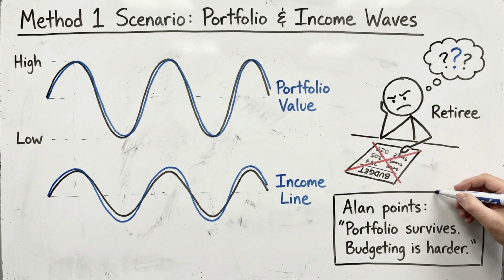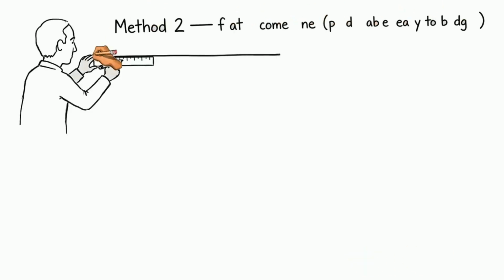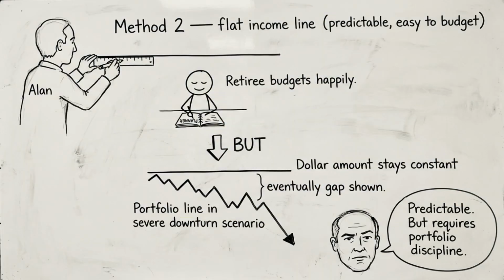Advantage: you can never deplete the portfolio completely because you always take a percentage of what remains. Disadvantage: your income fluctuates with market performance, which makes budgeting difficult. Method 2. The fixed dollar method, the original 4% rule approach. Take a fixed, inflation-adjusted dollar amount each year, regardless of portfolio performance. Advantage: predictable income for budgeting. Disadvantage: the portfolio can be depleted in severe long downturns because the dollar amount does not decline with the portfolio.